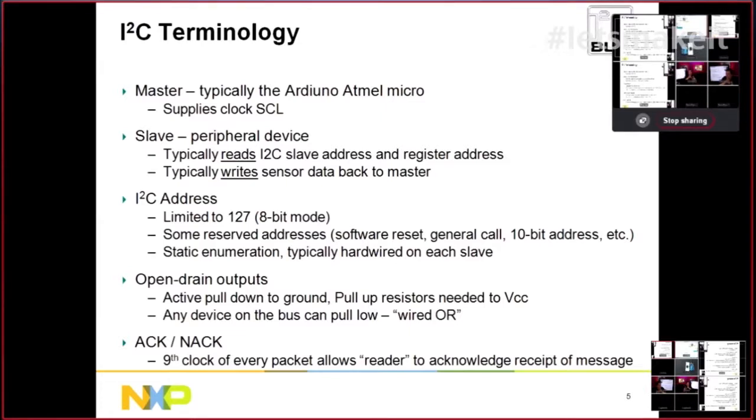Now, there is some relief to this, and that is a 10-bit address mode. But again, a lot of times that isn't really implemented, so you have to beware there. And again, with some hardware workarounds, it is pretty easy to get around this limitation of 127, or an 8-bit addressing mode.